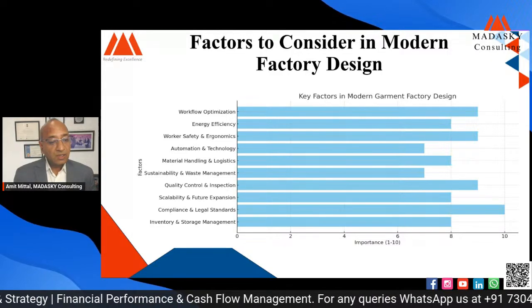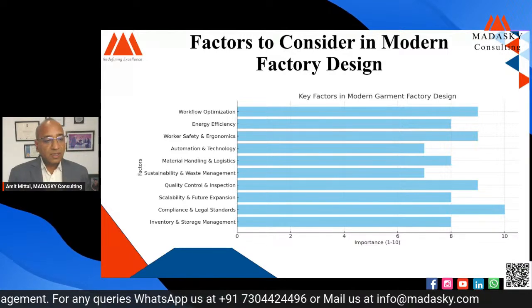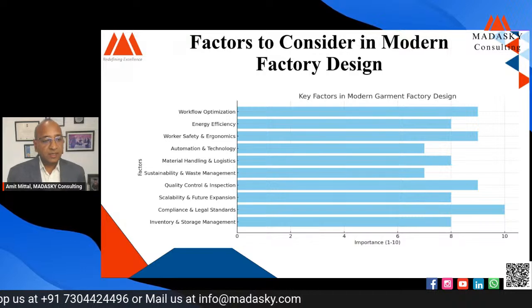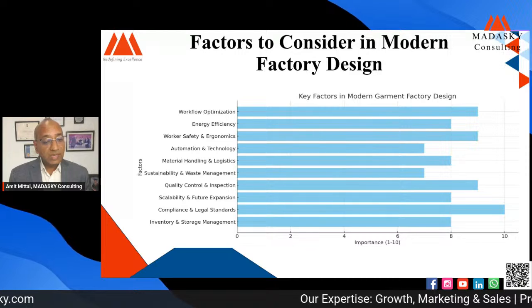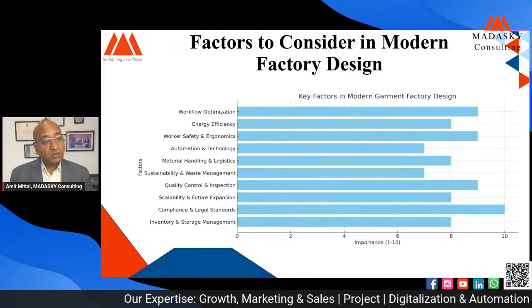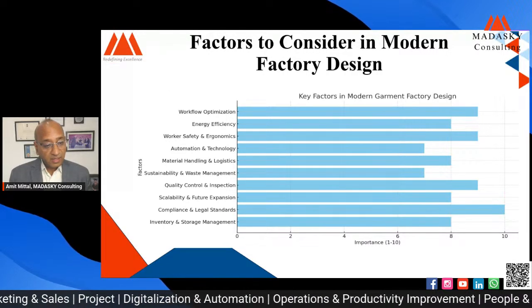Sustainability and waste management, because when we talk about a garment factory, the first biggest waste is the leftover wastage of the fabric after cutting, and that is the biggest waste. How do you minimize that? Do you have the right software and tools to minimize that? Even if you minimize it, you still have 5-7% cutting waste left. What do you do with that? How do you handle that?